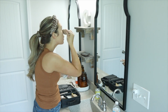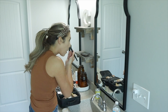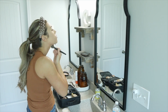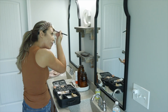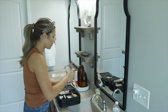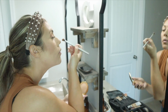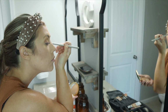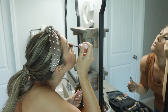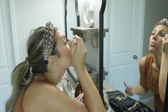I like to get a damp beauty blender and blend all of my makeup in. For eyeshadow, I've just been using my bronzer, putting it in my crease, and then I've taken a little bit of highlighter and put it right on my lid, and then I just put mascara on. I don't use eyeliner every day anymore. I've just been doing a lighter look, especially for summertime, so that Red Aspen mascara has been my go-to.